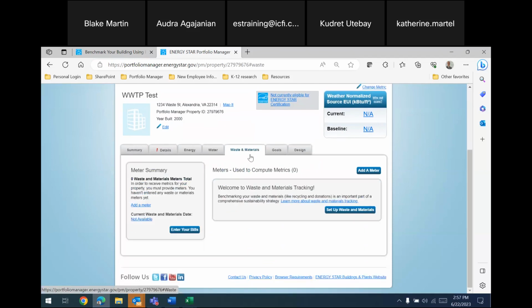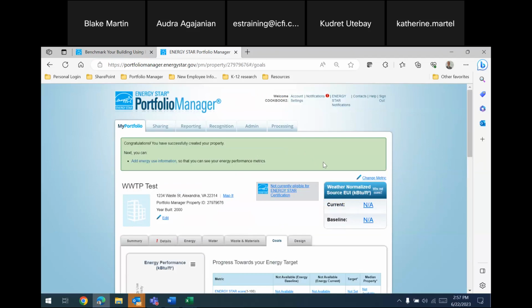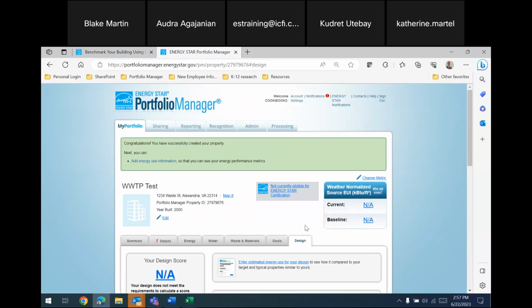For the waste and materials tab, you can track 29 different types of waste and how each one is managed. The goals tab here, this one is optional. It is so you can set different targets for performance metrics, and the design tab is specific for design projects. So this will not be applicable for our example today.